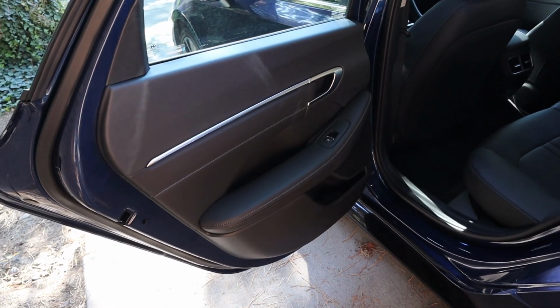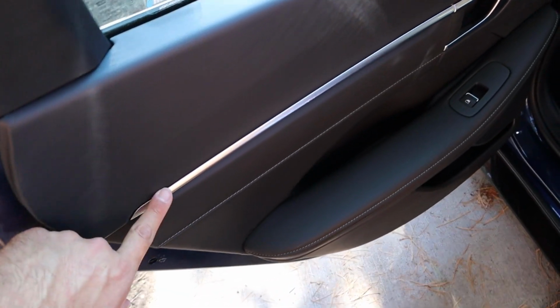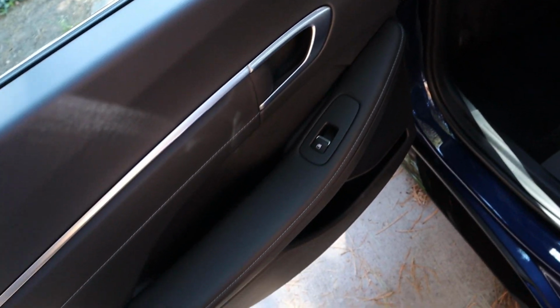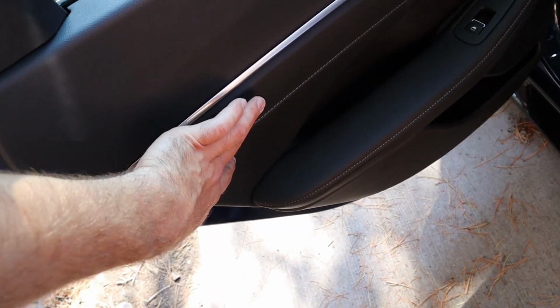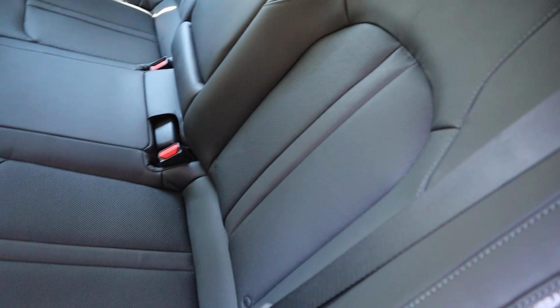Here's the door panel in the rear. There's some pretty cool stuff going on. So notice we have the trim right here that connects to the door handle. Pretty cool, just like what you get with the headlights. And then notice that we've got the leather here, and then just down below more leather and stitching. And then here are the seats, really nice. You've got the perforated leather there in the center, and we will pop in.